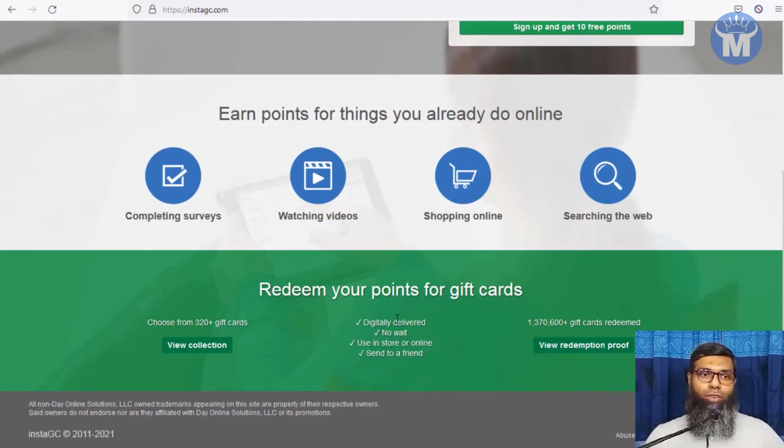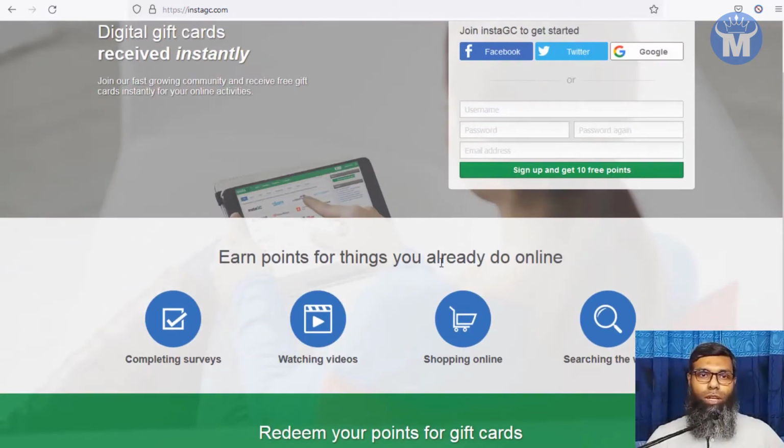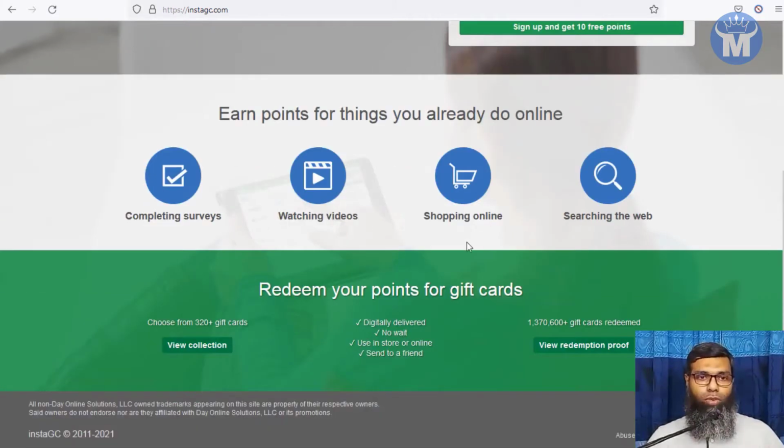They are going to give you some points for each and every task, and after collecting some points, you can convert them into reward gift cards. So if I go down below and see, they are operating from 2011. This is really great, and this is not going to go away. They are proven. They have lots of payment proof.